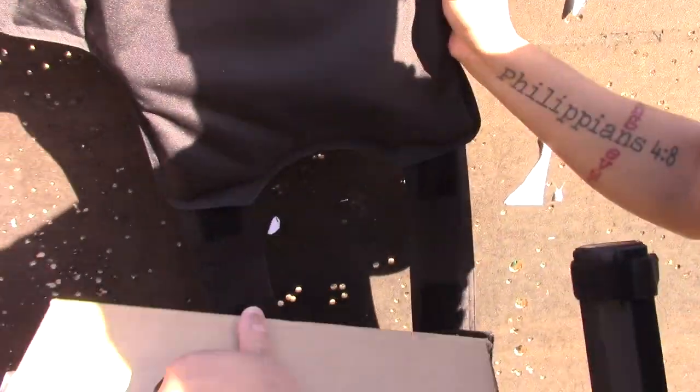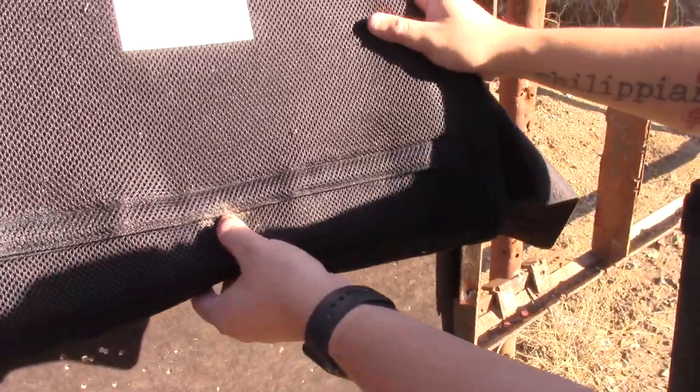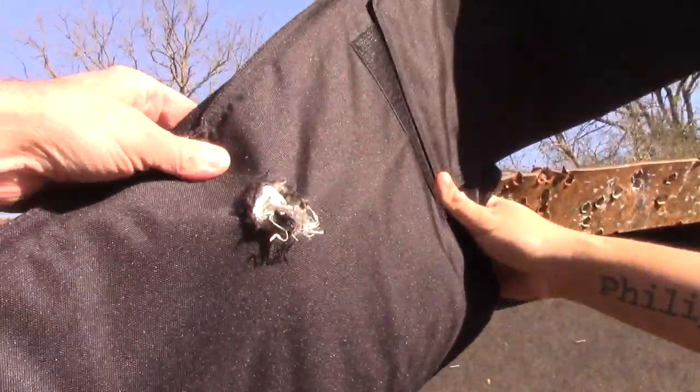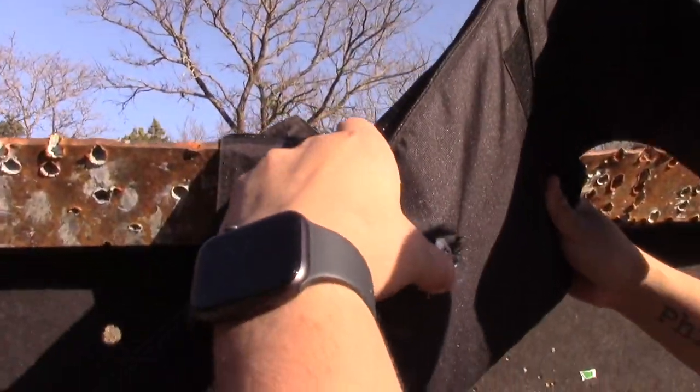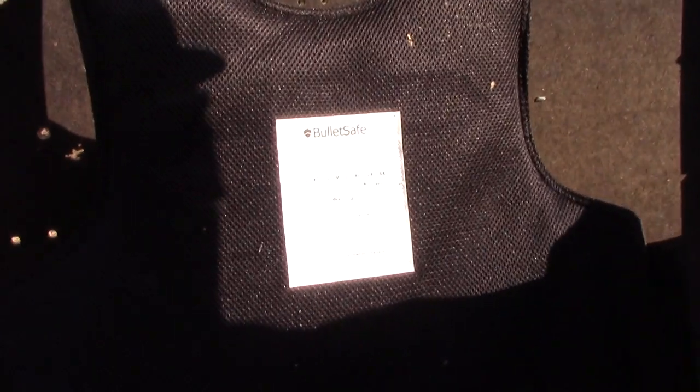All right, so lesson learned. Let's see the other side. Did it come all the way through the box? Oh. Yeah. Okay, turn it around. Wow. It stopped it right there after going through a cardboard box. So definitely going to go through a body. Yeah.